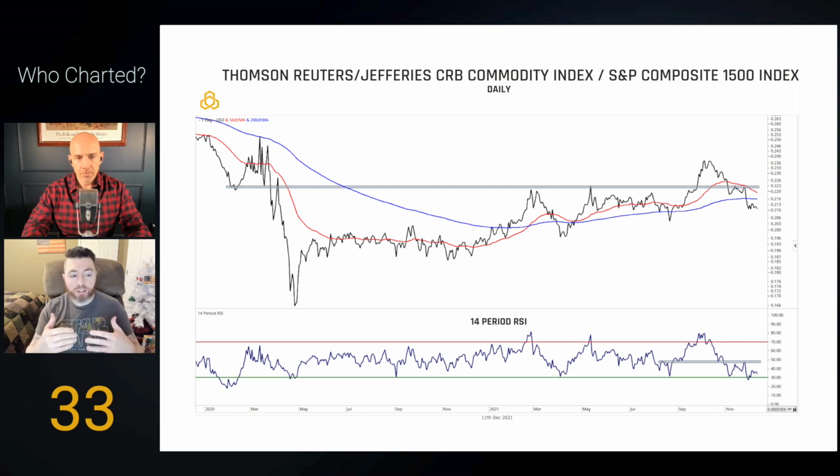On top of that, on the bottom pane right there, it's stuck within this bearish regime of momentum. And with all of that being said, I'm going to talk out of two sides of my mouth here for just a minute. We do have higher lows and some higher highs in this ratio over this time frame. So again, this is a very ugly trend within risk assets.